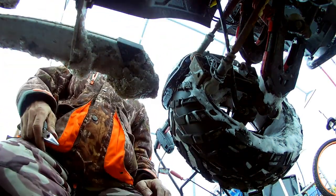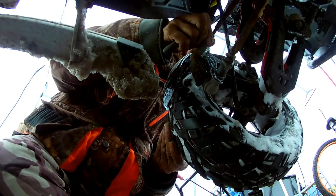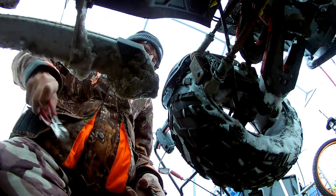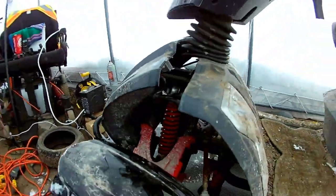Okay. So that takes care of the bottom ball joints. Now I just need to worry about the top ones. But that's not today. That'll be another day. Because today, I need to fix the monster's broken nose.